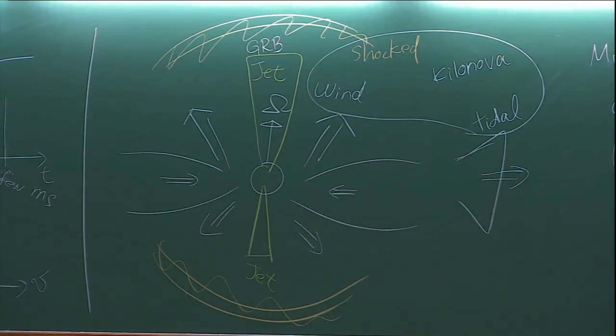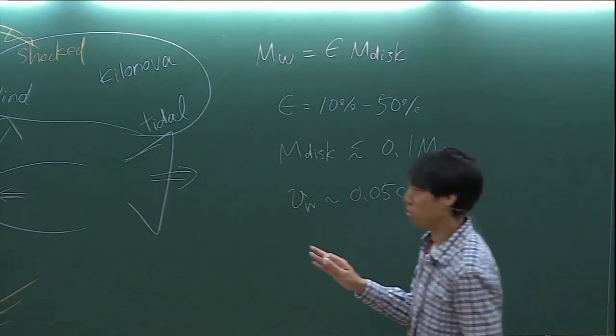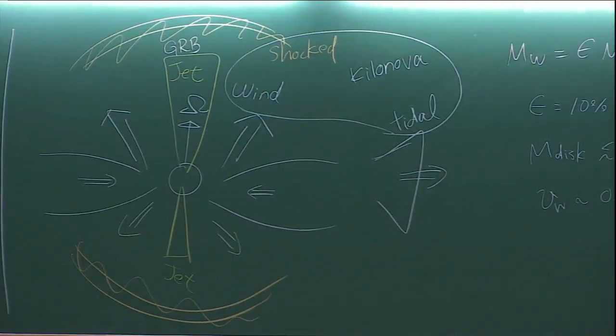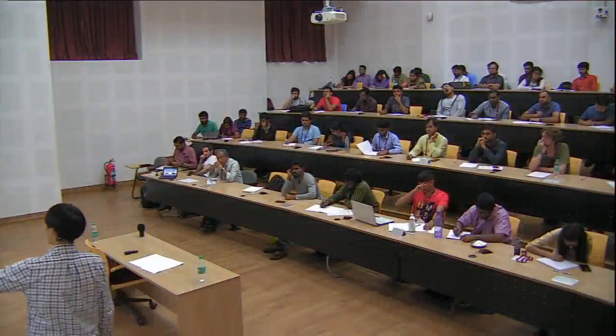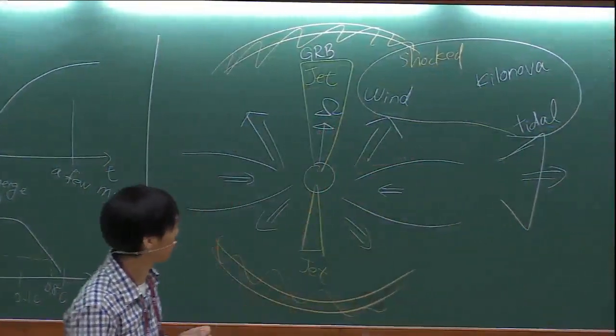The definition of the jet: I didn't talk about the velocity. The typical velocity of the disk wind is about the escape velocity from the disk, about 0.05c to 0.1c. Now, if I talk about the jet, then the velocity is close to c, and the Lorentz factor is maybe 100. Probably both the GRB and the kilonova ejecta may produce afterglow. So this is the picture that we are thinking.